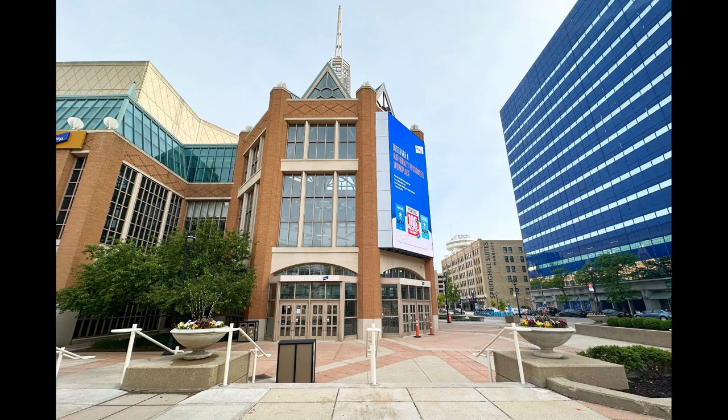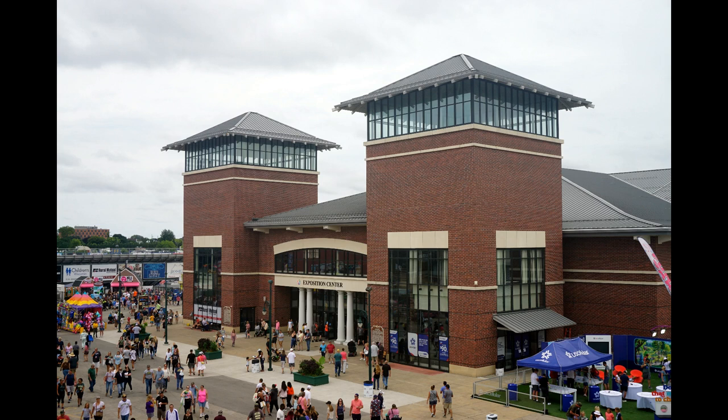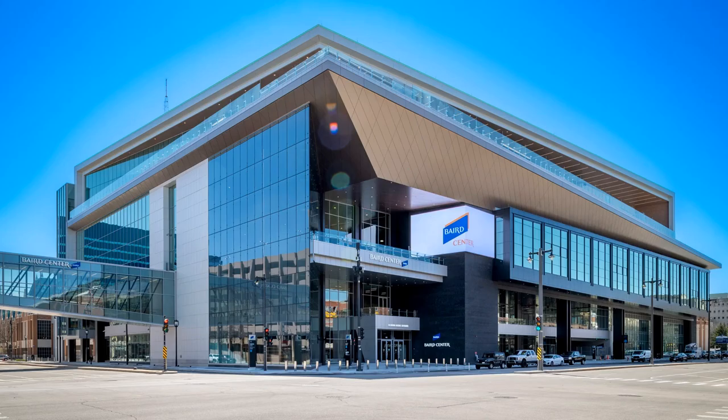Now, they have relocated it to the Milwaukee Baird Center. Some people prefer the Exposition Center, but here's my opinion. I think it's great that they relocated it to the Baird Center.